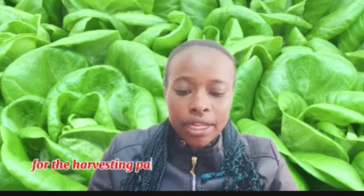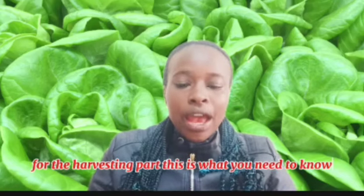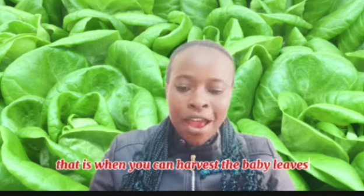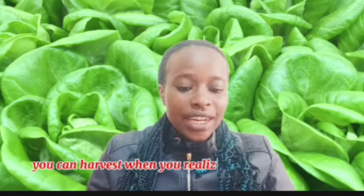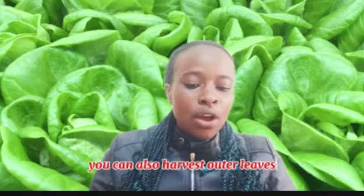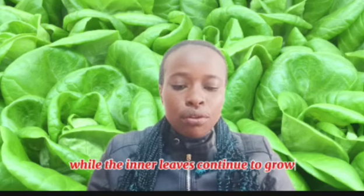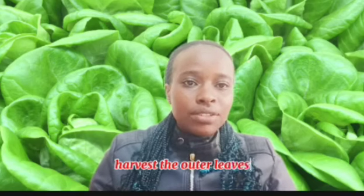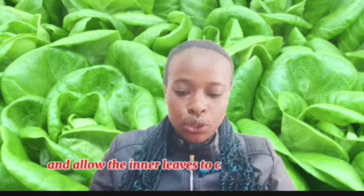For the harvesting part, this is what you need to know. Harvest baby greens when leaves are 3 to 4 inches tall. That is when you can harvest the baby leaves. For the mature heads, you can harvest when you realize they are full in size. You can also harvest outer leaves while the inner leaves continue to grow for a continuous supply. If you require continuous supply, harvest the outer leaves and allow the inner leaves to continue growing.